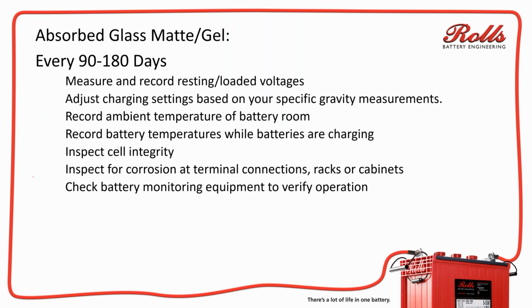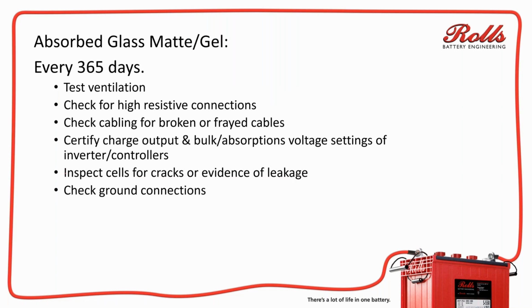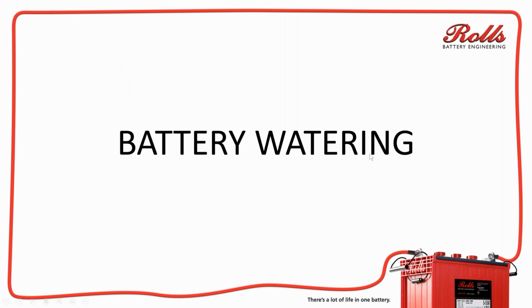A lot of the same stuff applies for the absorbed glass mat batteries: checking your voltage, adjusting your charging, recording ambient temperatures, inspecting cells and temperatures. A lot of this is the same for absorbed glass mat or gels. The only real difference is that with absorbed glass mats or gels, about once a year you're going to want to do a load test on the system just to see what's going on with the batteries. I typically suggest to people on new installations that they do a load test at 6 months, just to make sure they're charging those batteries at the correct voltages and correct times.